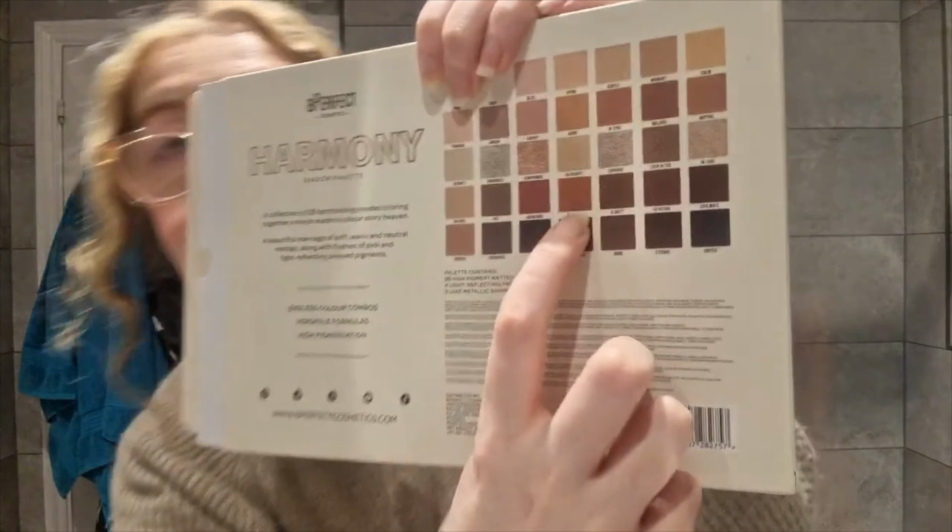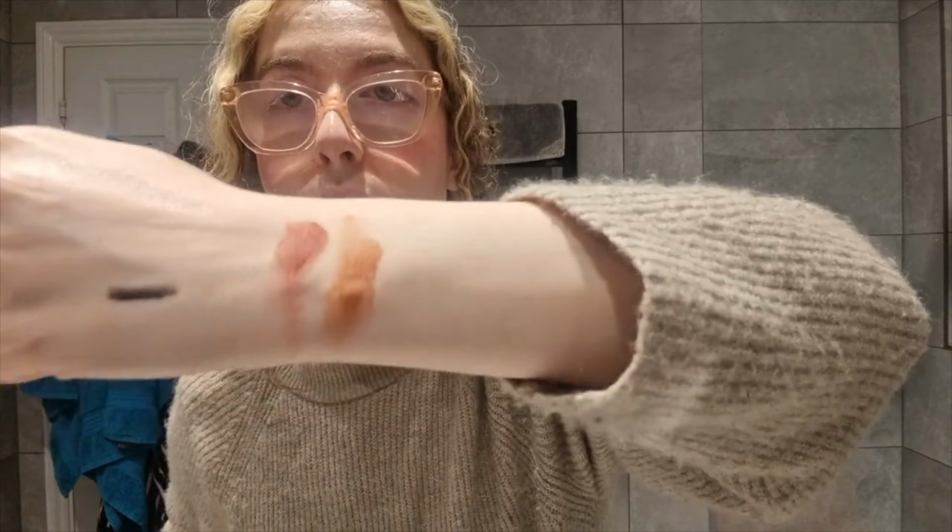And then I will swatch the colour next to Abundance, which is this one right here, which is called Peaceful, and that is looking like a really pretty orangey colour. Looks like that. And then swatched, looks like that.